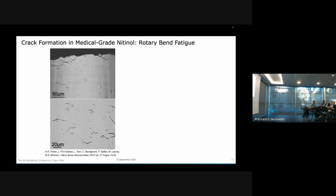This is some scanning electron microscopy of some nitinol wires, very similar to the composition that I have here in this tube. And what we did is just simple rotary bend fatigue, R-1 type testing. And we did this at a very high strain amplitude. This is a 10% strain amplitude. And what I wanted to understand is, yeah, we spend most of our time looking at the actual fracture surface, straight down on it. That's not as interesting to me. What's interesting to me is what does it look like to start?